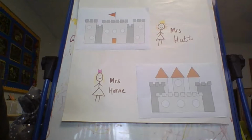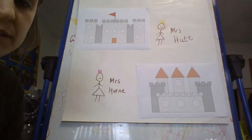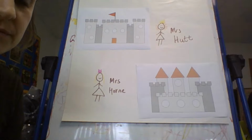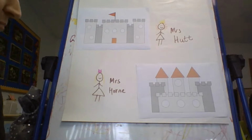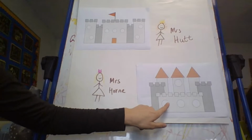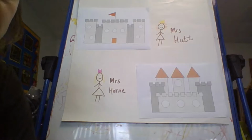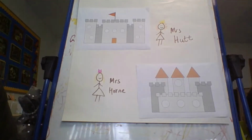This castle has got 4 circle windows. Which castle am I thinking of? That's right. Mrs. Horn's castle has got 4 circle windows. Let's count them. 1, 2, 3, 4. Amazing reception. Now, I've got one more question.